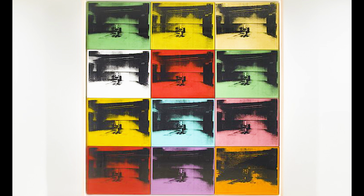The vivid colors, synonymous with consumerism and commercialism, juxtaposed against an instrument of death, evoke unsettling feelings. This juxtaposition challenges society's tendency to gloss over the darker aspects of life in favor of superficial allure.